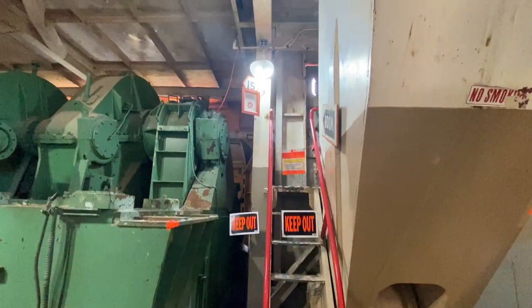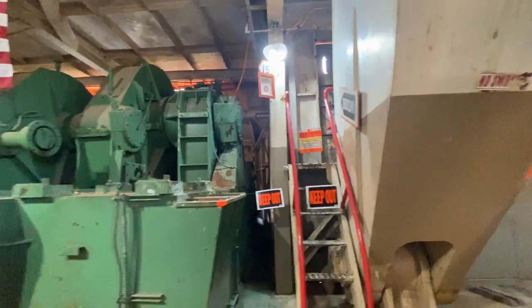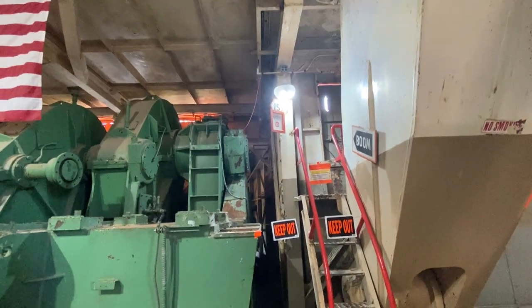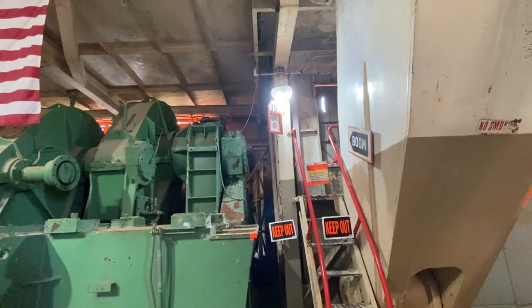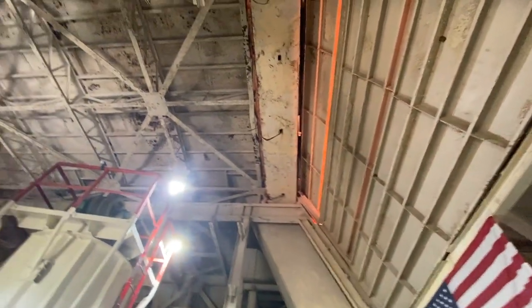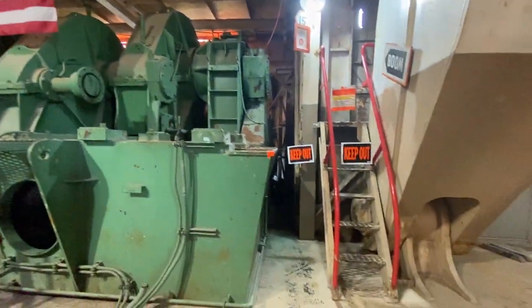There's 15. Where? Oh, 15. Okay. 15 is the boom. Say it again. You gotta do it again. We weren't recording. The boom is 150 feet long. It is 160 feet from the ground to the point sheave. So from the top down to the bottom is 160 feet.